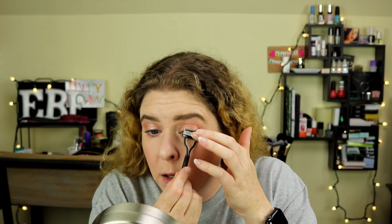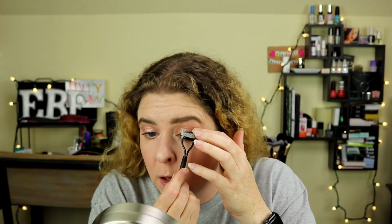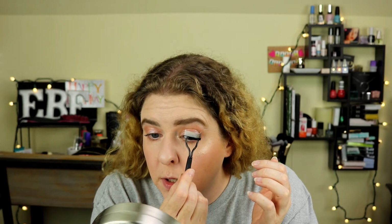So I'm not loving the way that this is sitting, specifically the primer is sitting. Let me grab my eyelash comb. Hold on. I feel like I got too much of that primer on these eyelashes on my left eye, and they're like all clumped together, and I don't like that look. That is not a look that I prefer.